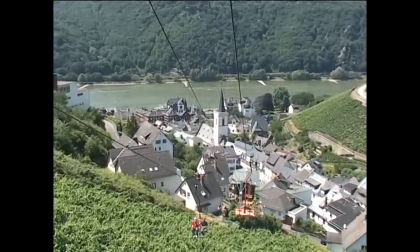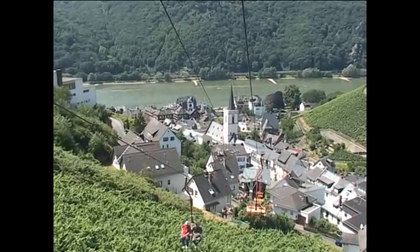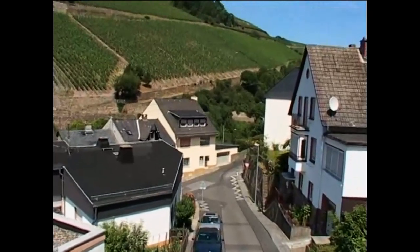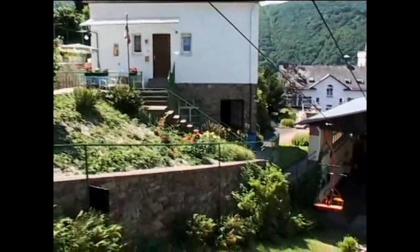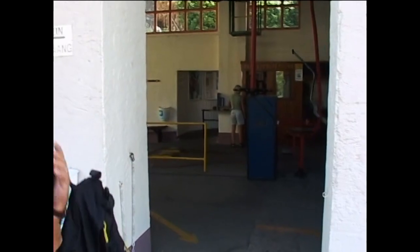And what town is this? Assmannshausen. Yeah. It's like they're going right through their backyards and everything. We're just invading people's homes, you know. Oh well, here's where we get off. Oh, that was fun. That was nice.